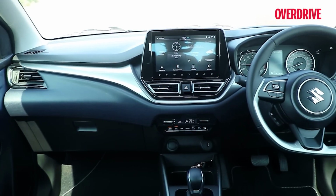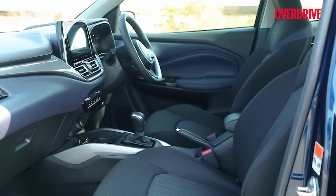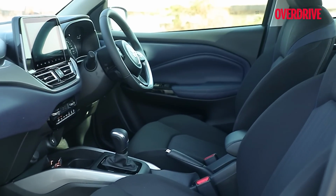Ideally, I think it should have been the other way around for a car that isn't going to be chauffeur-driven that often. Let me know what you think.